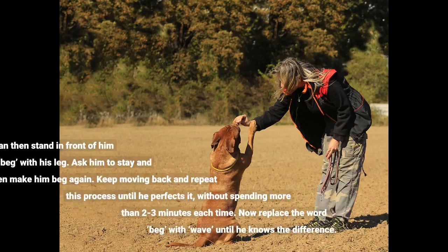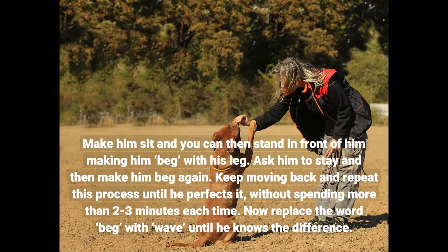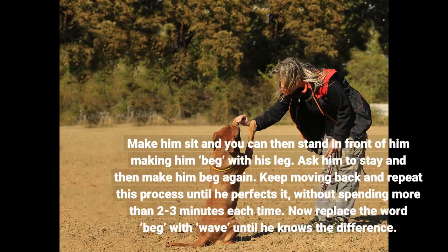Make him sit and you can then stand in front of him making him beg with his leg. Ask him to stay and then make him beg again. Keep moving back and repeat this process until he perfects it, without spending more than 2 to 3 minutes each time. Now replace the word beg with wave until he knows the trick.